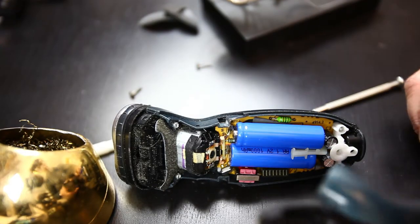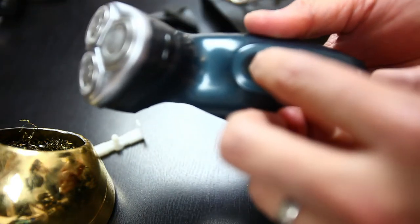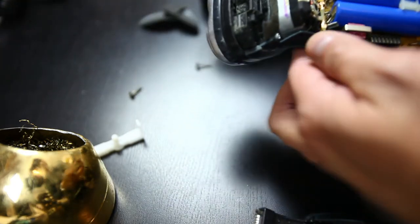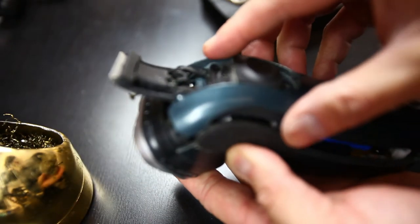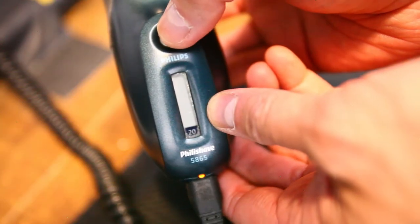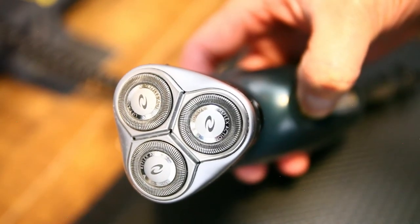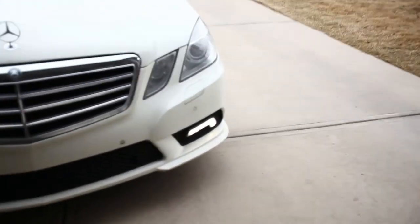It looks like the connector is back in. And if I turn around, it seems to be running, but it does say that it doesn't have a lot of shaves left. So it seems to be working. And so I'm going to put the clip back in. And then this one clips into here, these two screws. It looks like it's charging. And if I focus on here, it's not beeping.